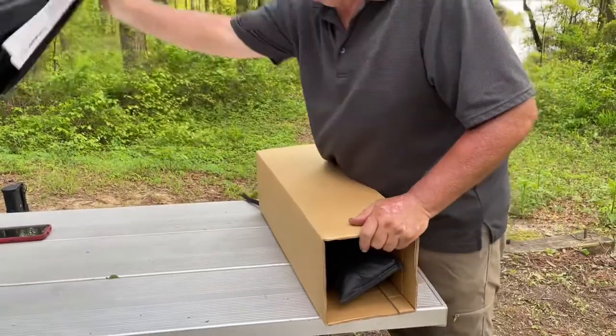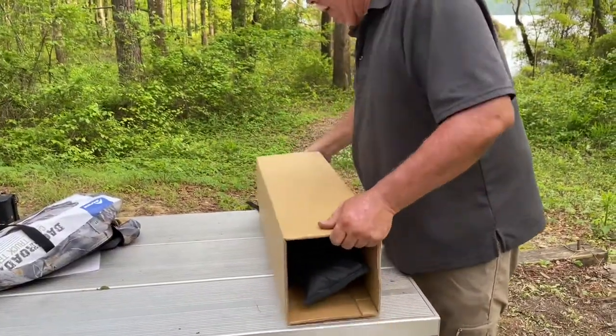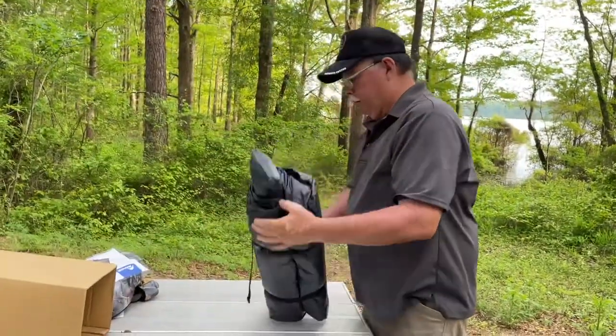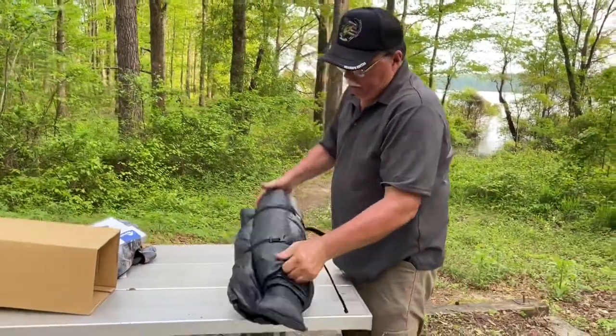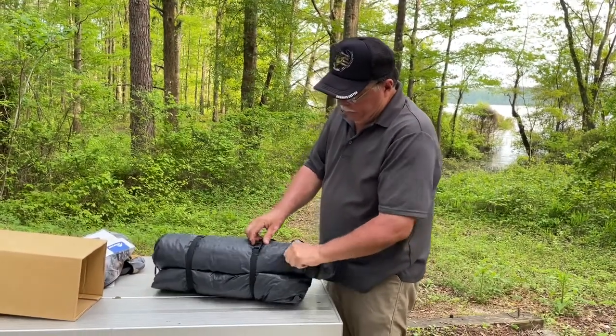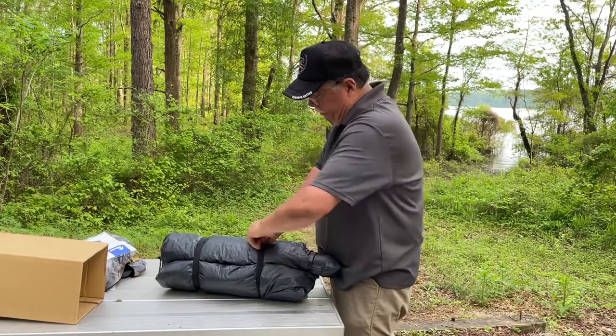Let's see what we got. Got a little bag here. Look at that, they even give you straps on that little bag. That thing's, well, it's thick too. It ain't no little flimsy tent, I'm gonna tell you. Check it out.